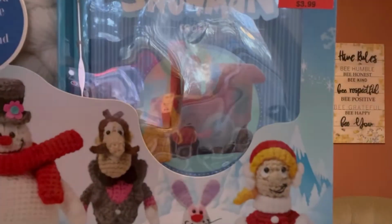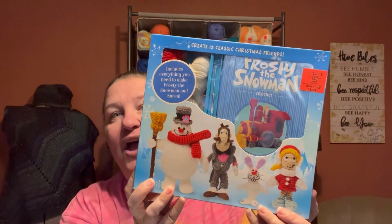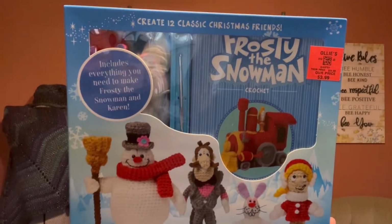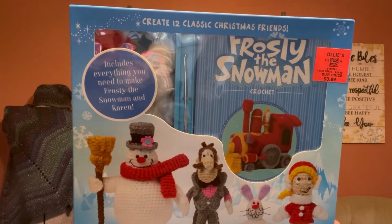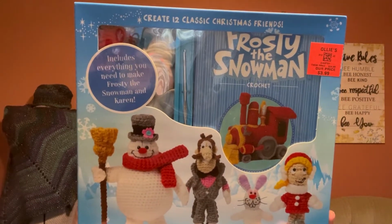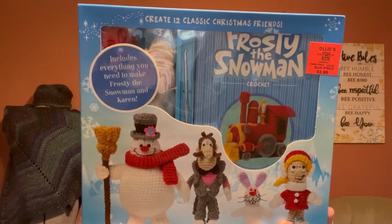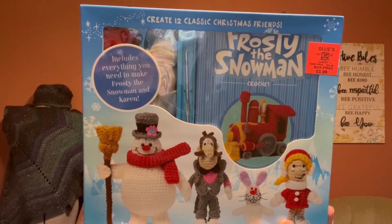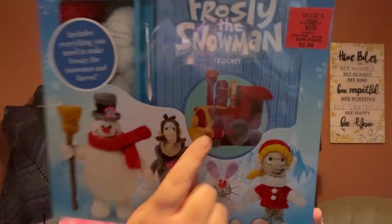Okay, but that's not all, y'all. They also had one where you can make all of the characters from Frosty the Snowman. Okay, so in this box, you have instructions to create Frosty the Snowman, Karen, Professor Hinkle, Hocus Pocus, Frosty's Hat, Squirrel, Reindeer, the Twins, Poinsettia, Snowflake, Santa Claus, and the North Pole Train, which I'm super excited about.